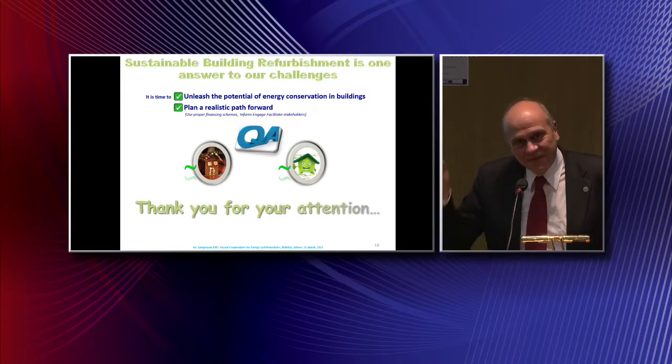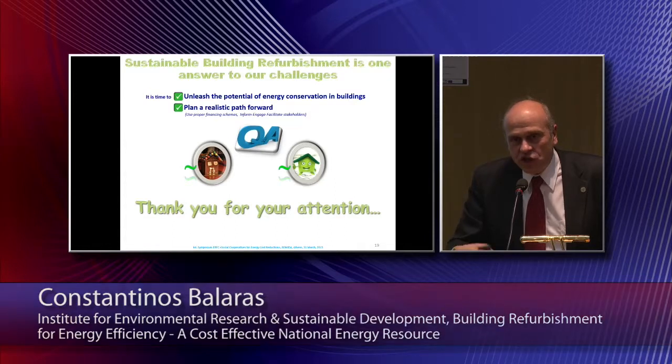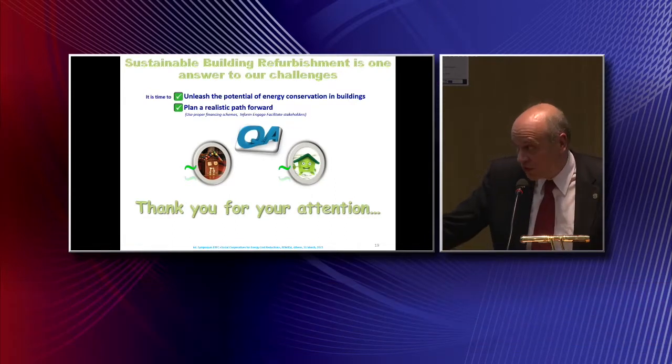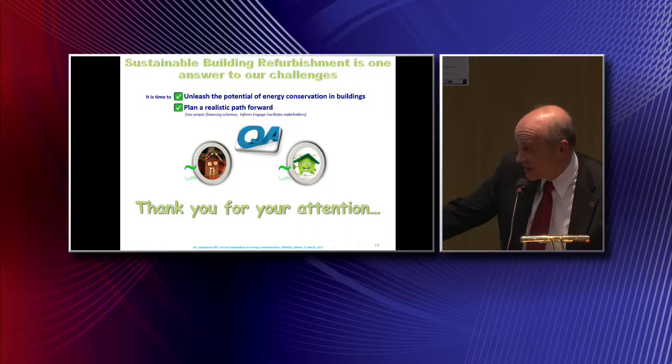So, this is really one of, hopefully, the initiatives that we'll also introduce now. How can we do all these great things that we have quantified in terms of financing? Because at the end of the day, we have to figure out how to do that. Thank you.